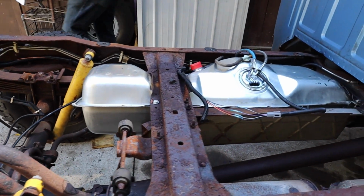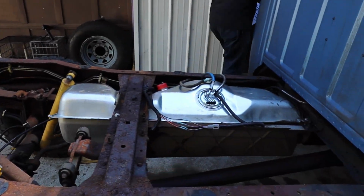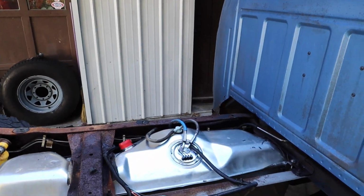All right, everything is wrapped up here. This thing started. We took the old fuel tank, put it over there, but we had it set up here and siphoned the gas over into the new one. The fuel gauge does work, it just goes to empty a lot earlier. Which is a good thing, right? Gives you a little extra time to get to the fuel station if you need to. So this thing so far is really good.